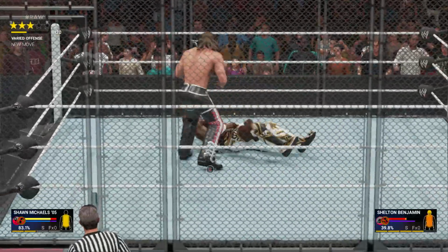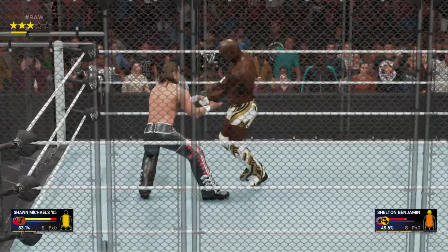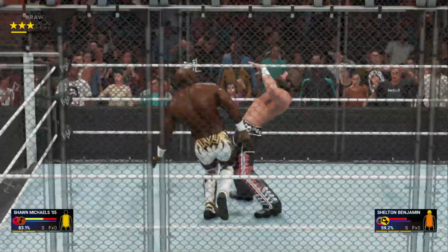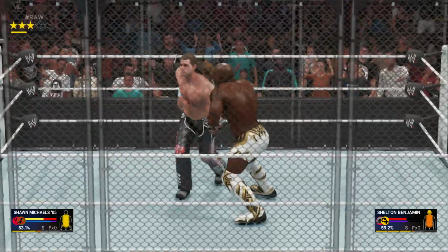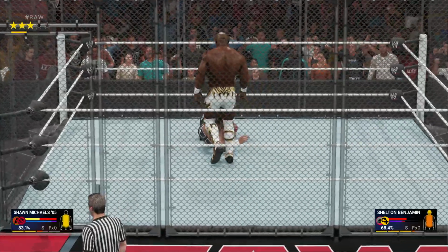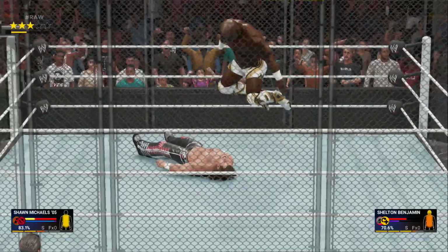And gentlemen, Shelton Benjamin may be fading away here. This is clearly not the same competitor who started this match in such great shape. Corey, you touched on something moments ago that's so important for the combatants in a steel cage match to remember. A superstar must be able to think offensively to figure out how they're going to escape the cage. They must think defensively at the same time so they can prevent their opponent from getting out of the cage first and winning the match.